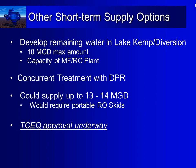Some other things that they're looking at: now they're only using 5 million gallons per day of capacity through their desalination facilities. They have 10 MGD of capacity, so they're looking at how to incorporate their Lake Kemp supply, which has been offline now for a couple of years, how to bring that back into the system without giving up the potable reuse project. In fact, we've got a meeting with TCEQ later this week to work through some of those issues.